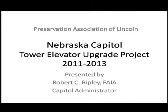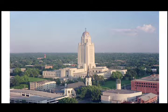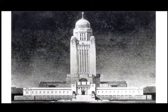The photo you see, of course, is a familiar shot taken from the downtown Lincoln area. And to remind you a little bit of our fourth grade Nebraska history course, the building is a product of construction from 1922 to 32, with landscaping done in 1934. And it was during that original construction, of course, this was one of only two designs in the competition to design a state capitol, one of only two that had a significant tower.